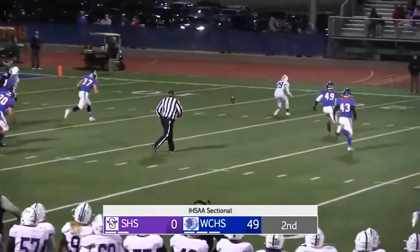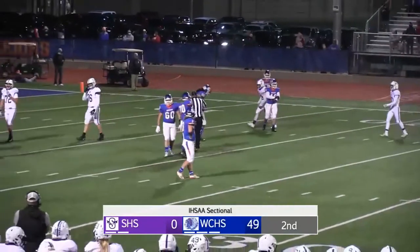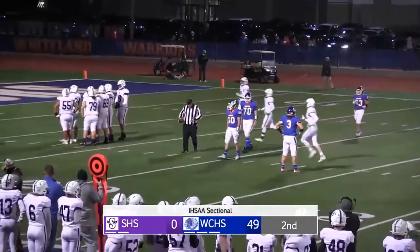And Drummond unable to come up with it. He's disappointed in himself on that play. Rubel put it on the money. Drummond unable to come up with it. Brings up second down. Yeah, he had some real estate there also if he would have got it.